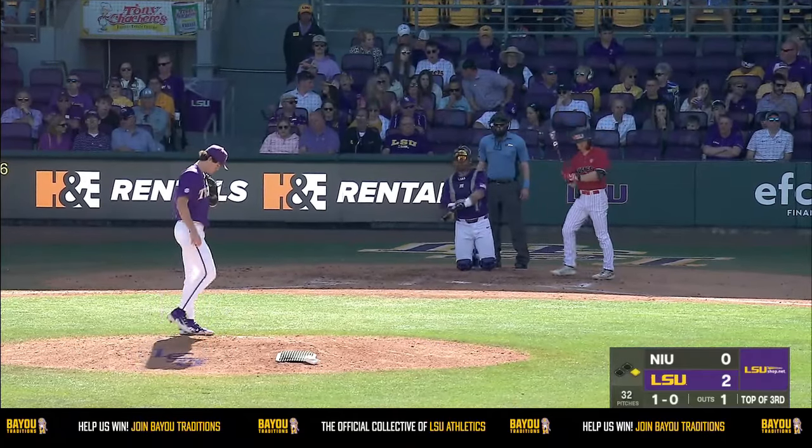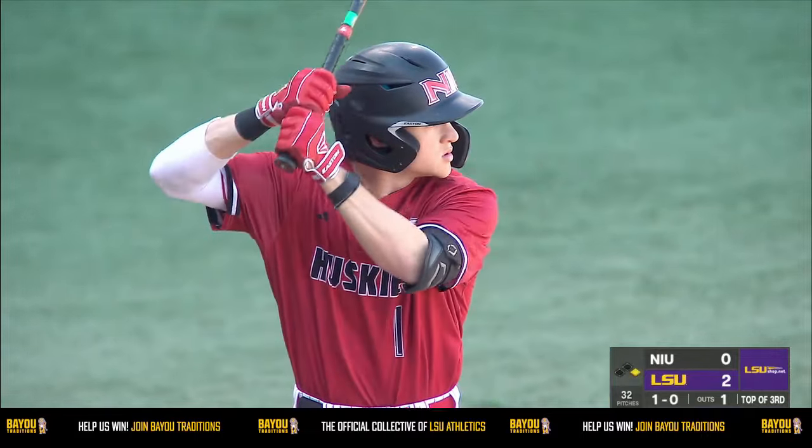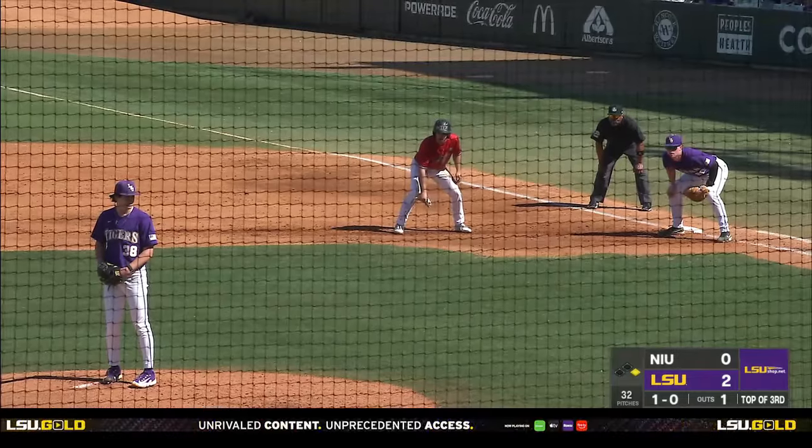Great crowd here, as you would expect. Third game, Saturday afternoon, 75 degrees. Who wouldn't want to be at the ballpark?